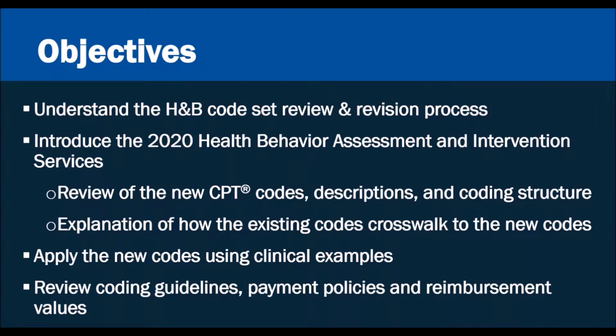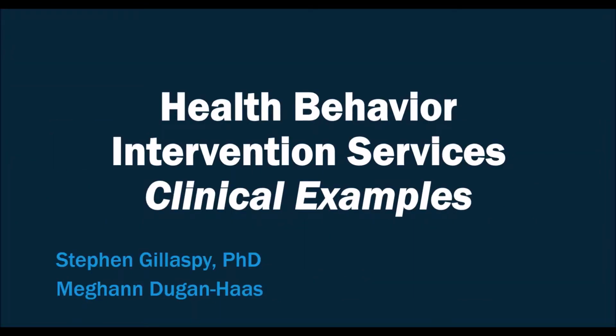Our objectives are to understand the H&B code set review and revision process, to introduce the 2020 Health Behavior Assessment and Intervention Services, and we'll review the new CPT codes, descriptions, and coding structure, as well as provide an explanation of how the existing codes crosswalk to the new codes. We'll also apply the new codes using clinical examples and review coding guidelines, payment policies, and reimbursement values. In this section, our presenters will provide several health behavior intervention service clinical examples.